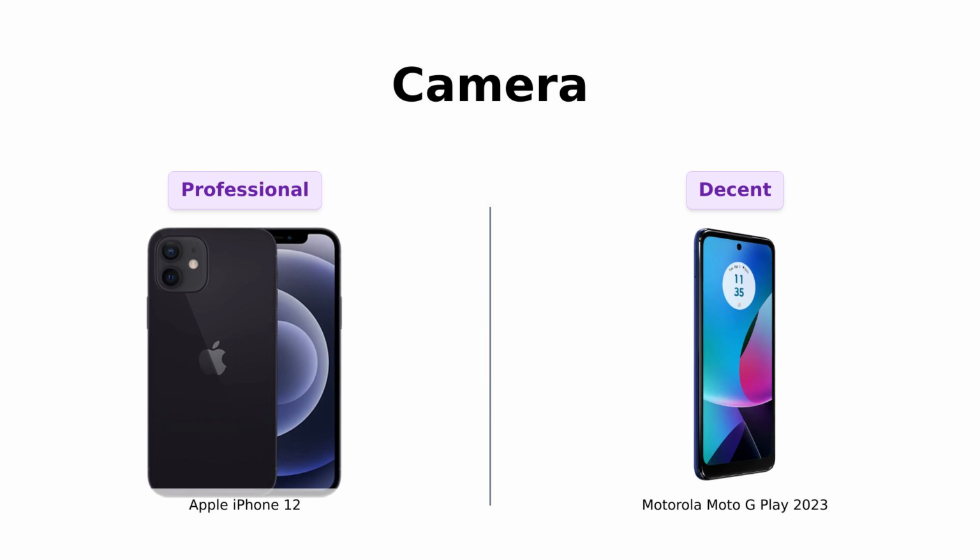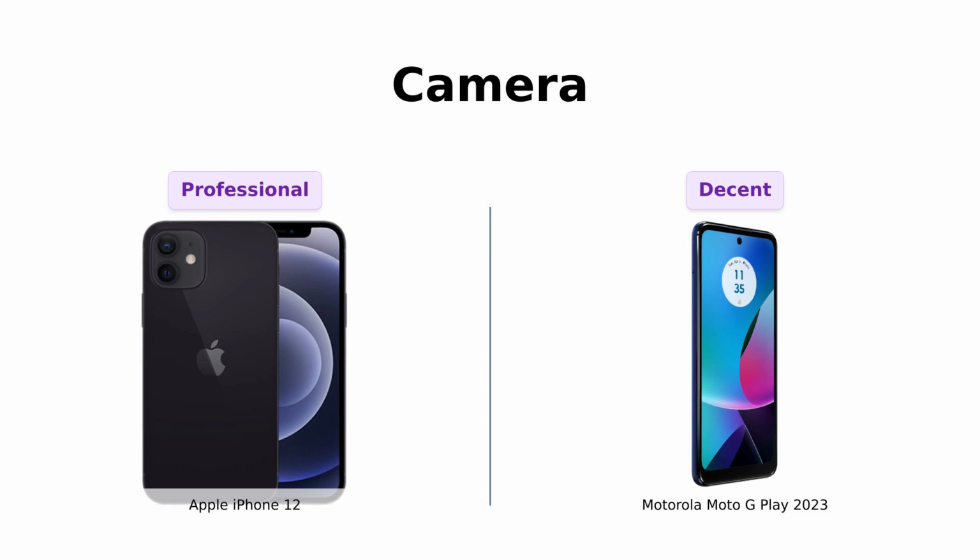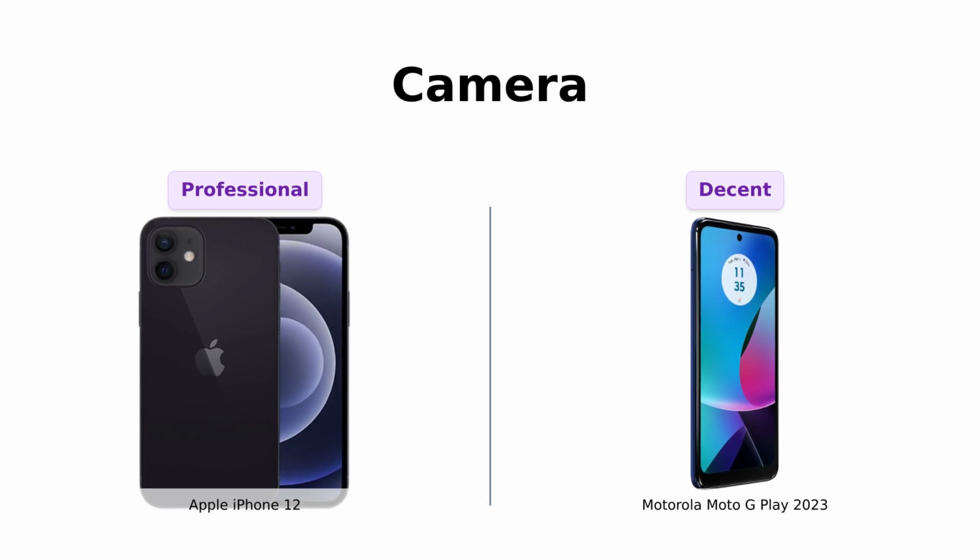That's right, triple. Reviewers have praised the Moto G Play for its decent camera quality, especially considering its price. However, the iPhone 12 is often highlighted for its superior image processing and color accuracy. So, whether you want to capture stunning landscapes or your cat in majestic poses, each phone has its strengths.